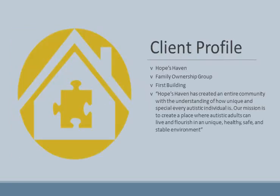Hope's Haven is owned by a family ownership group. This is their first autistic living facility and building. Hope's Haven has created an entire community with the understanding of how unique and special every autistic individual is. Their mission is to create a place where autistic adults can live and flourish in a unique, healthy, safe, and stable environment. They like to say, "We wouldn't change these special individuals for the world, but we will change the world for them."